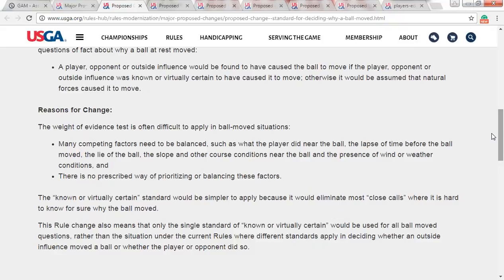I think that's also a key, because you've eliminated all those other ball moves from other issues. So you've got one standard, known or virtually certain, and that's the definition of known or virtually certain. Yes. For the proposed rule, whether they do that or not is going to be... Sure. Mm-hmm. And now you don't have a deflected ball at your ball. Right.